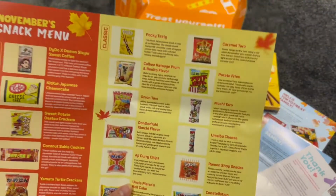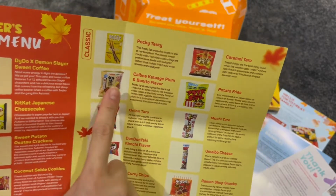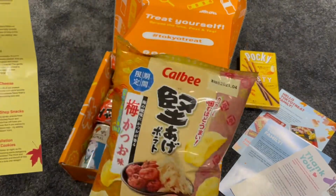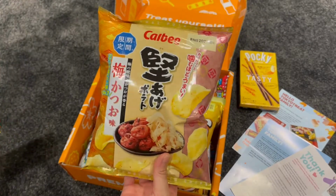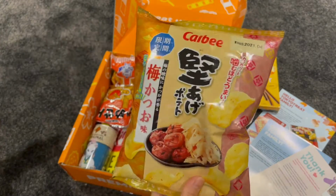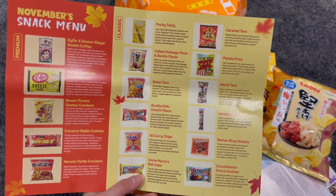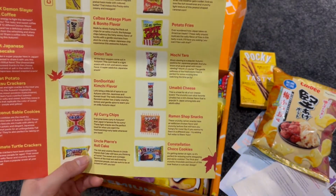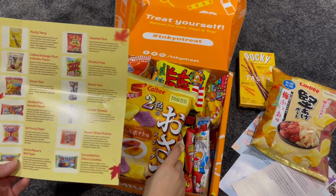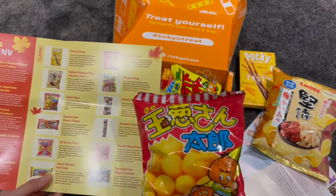And then the second, we have the Kalbi Katage plum and bonito flavor. Bonito flavor is this one. We have one big first packet in here. Interesting. Second one, we have the onion taro. We have the same one I think last time. Well, not onion flavor. What does it look like? This one maybe? Yes. This one.